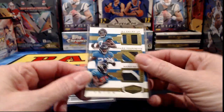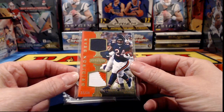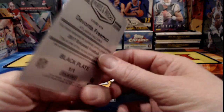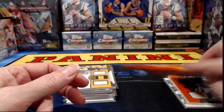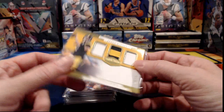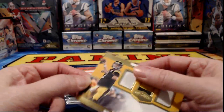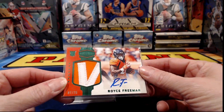The Jags with a trio of relics. The Bears have a little Jordan Howard pair of relics. Another autograph printing plate. That's for the Falcons and Freeman. That one was also a sticker. There's your other Mason Rudolph, and it looks just almost exactly like the last one that we saw. It is also numbered to 55, and it's almost identical. Not obviously exactly, but pretty close.